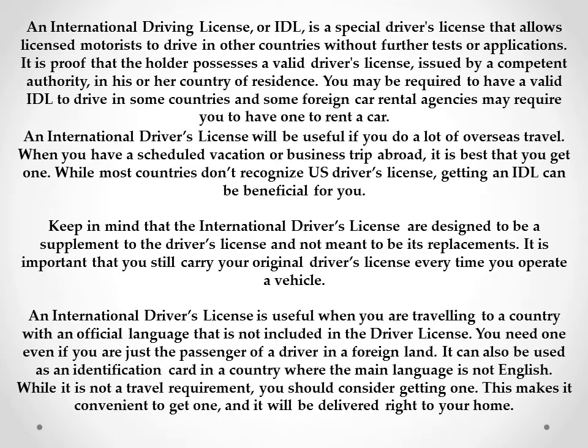An international driver's license is useful when you are traveling to countries with official languages that are not included in your driver's license. You need one even if you are just a passenger of a driver in a foreign land. It can also be useful as an identification card in a country where the main language is not English. Whilst it is not a travel requirement, you should consider getting one. This makes it convenient to get one, and it will be delivered right to your home.